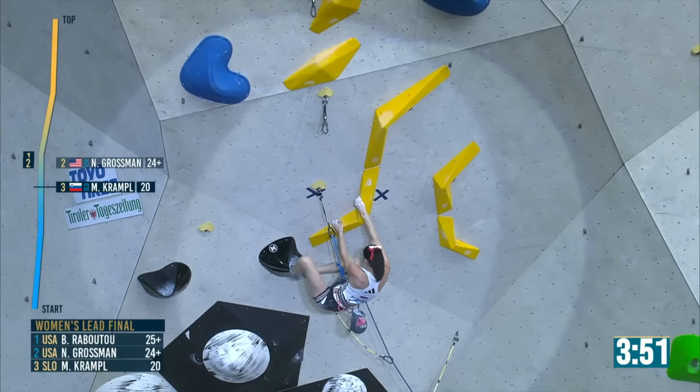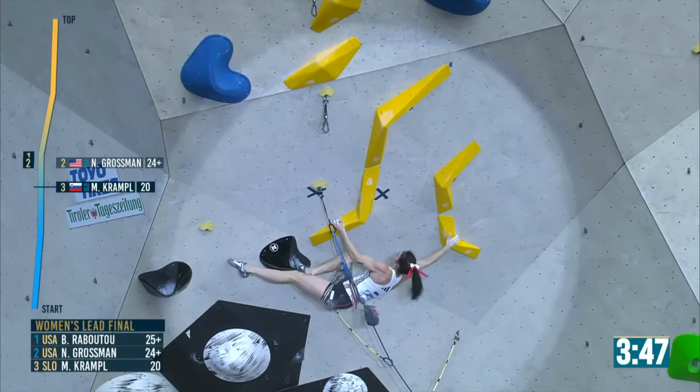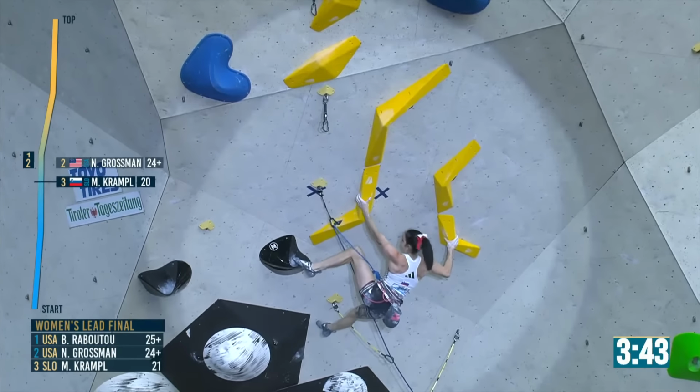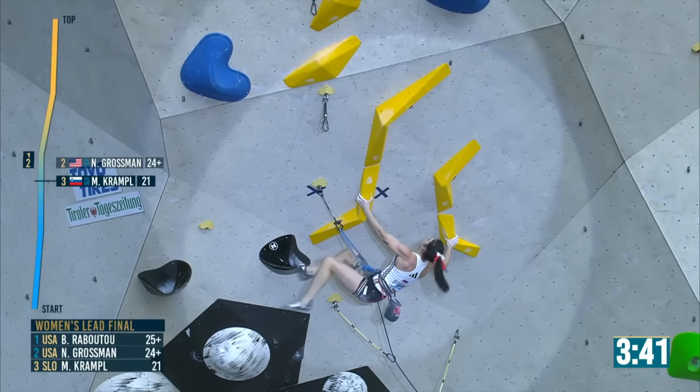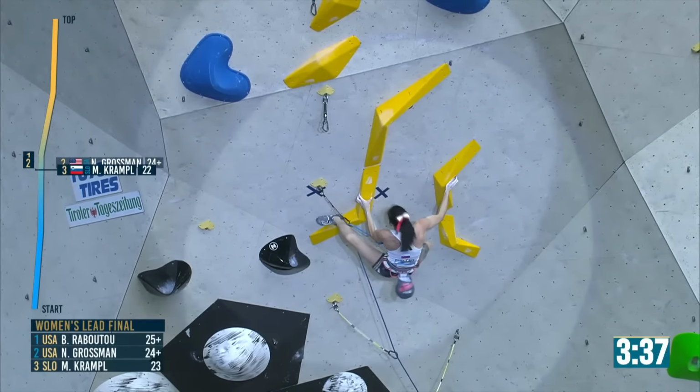Lots of chalk being used. It's getting cooler and cooler in the stadium. It's still warm. Yeah, so once again, that blue X is to show where they're clipping from, or where they have to clip from. So if an athlete fails to clip from that position, they would be called down. Thank you for clarifying that, yeah.